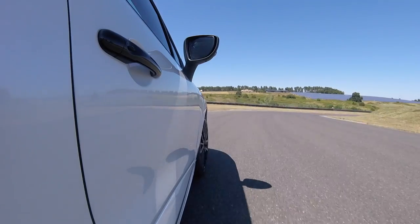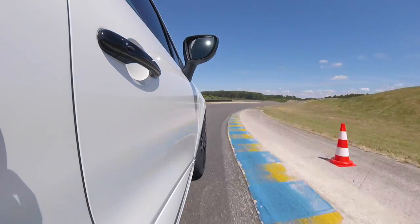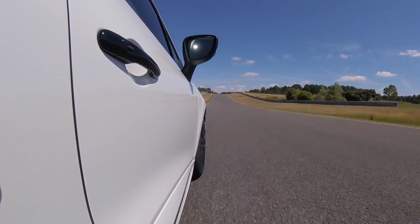Okay, wide turn in on this track that I do not know. Probably didn't need a downshift there. Please, no one correct my driving style. I'm feeling under immense pressure. Never driven the car, never been around the track before today.